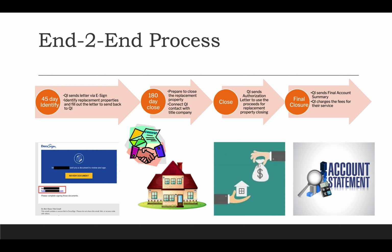Two days prior to closing, QI also sent me an authorization letter via email so that I can sign off to allow them to use the proceeds from the selling of the previous property for the closing of my replacement. I then went through the closing just like any other purchase closing, signed off on all the documentation, and wired the portion that's not covered by the proceeds from the previous property. Within a couple of days from the closing, I received a final closure statement from QI, which detailed exactly how much they paid on my behalf from the proceeds of the previous property, as well as the fees that they charge for this service.